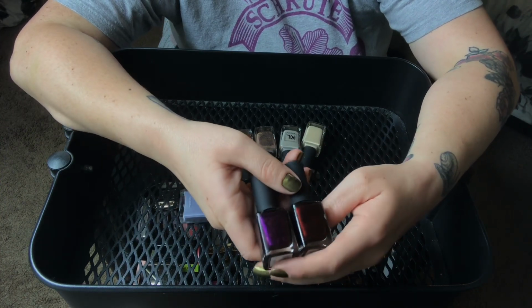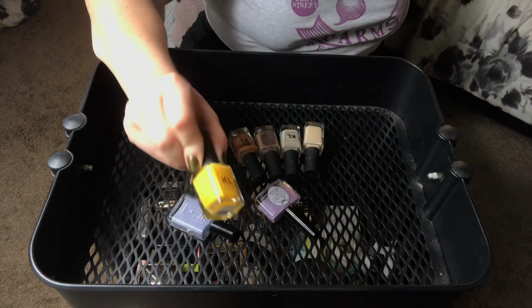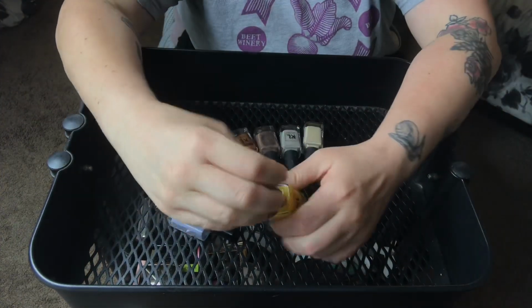This is actually the nail polish. I don't use them a lot, but they're still good polishes that I will use. I'm going to hold on to it as long as I can. It's from Trust Fund Beauty, and this is in the shade Champagne Socialite.